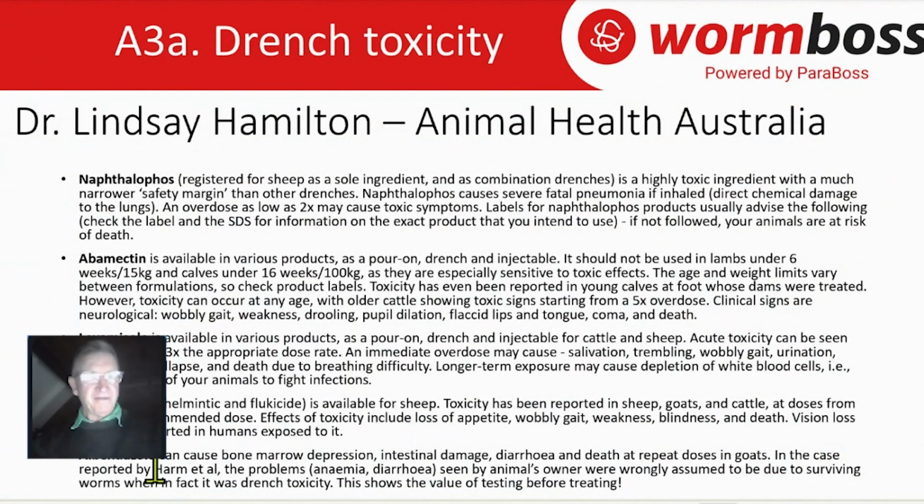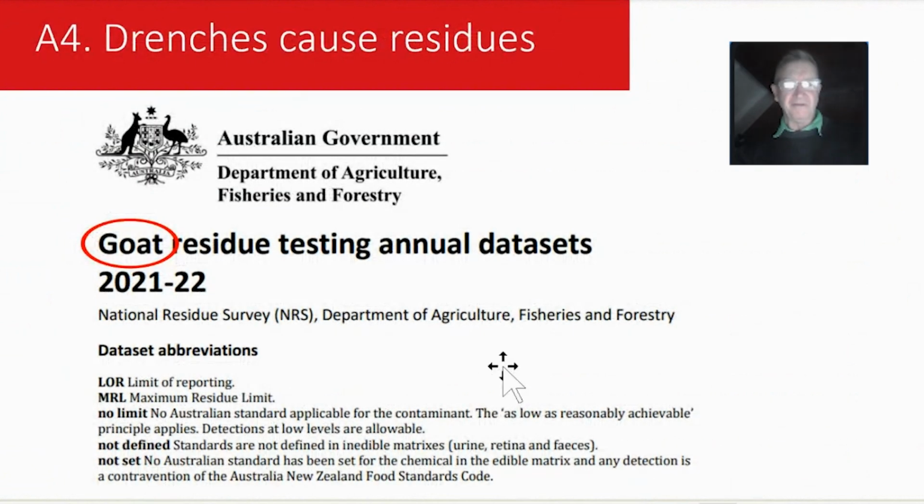And albendazole. Now, this has been reported in the literature, and I hadn't actually seen it until just this year when we saw lambs that were overdosed on albendazole, and we had out of about 400 lambs, 3 of them died and others were sick for about 4 days. So even albendazole does seem very safe, but can actually cause toxicity as well. So we need to be careful when we're using the drenches.